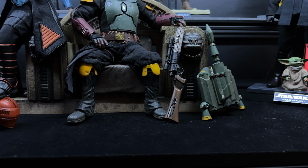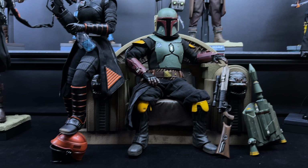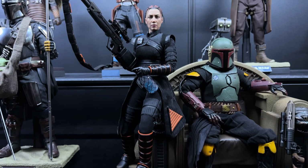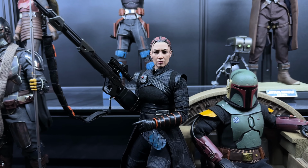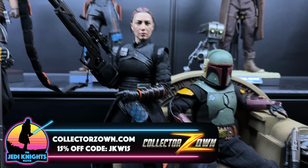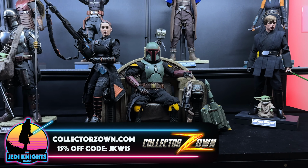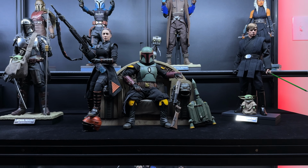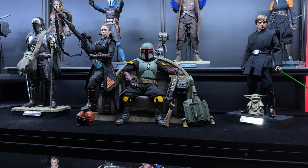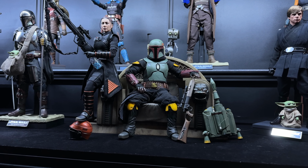So once you add Fennec and you have her just sitting on the arm of the throne, it looks amazing. She's holding the bottle of Spotchka, and then Boba on the throne just looks so badass. He is such a mob boss right here, and I love how he's just naturally sunken into the throne, and the throne itself is amazing. It has great paint apps. It's got good detail. I love the Rancors carved into it as well, but Fennec and Boba were one of the bright spots of the Book of Boba Fett, and I love having this pairing right here.